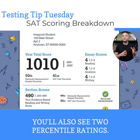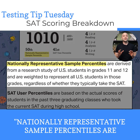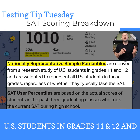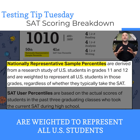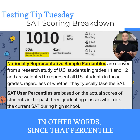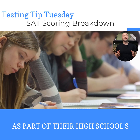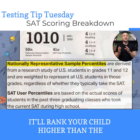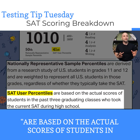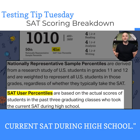On the score report, you'll also see two percentile rankings. According to a College Board publication, nationally representative sample percentiles are derived from a research study of U.S. students in grades 11 and 12 and are weighted to represent all U.S. students in those grades, regardless of whether they typically take the SAT. In other words, since that percentile includes students that are not college-bound and are simply taking the SAT as part of their high school's graduation requirement, it'll rank your child higher than the SAT user percentiles, which are based on the actual scores of students in the past 3 graduating classes who took the current SAT during high school.